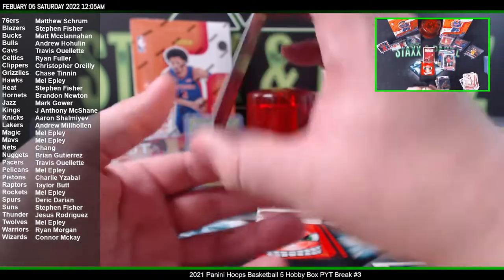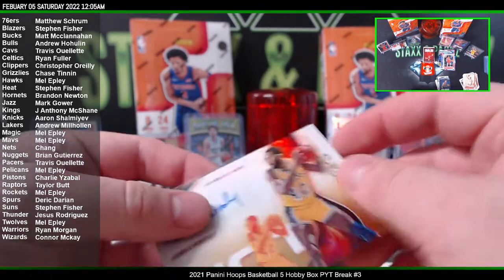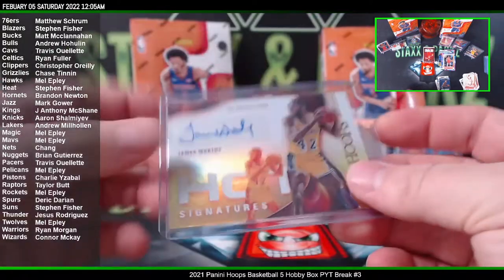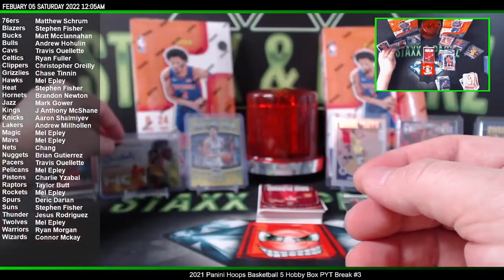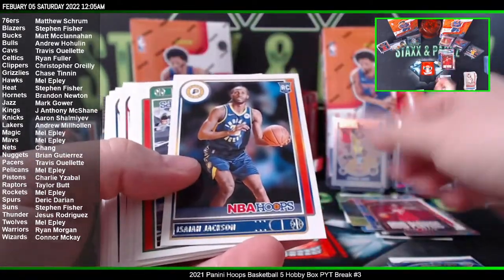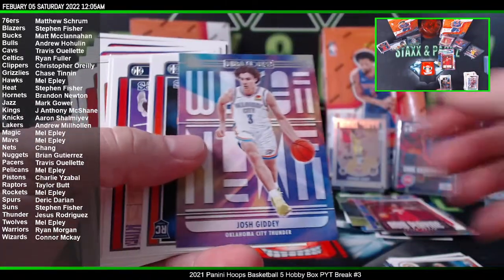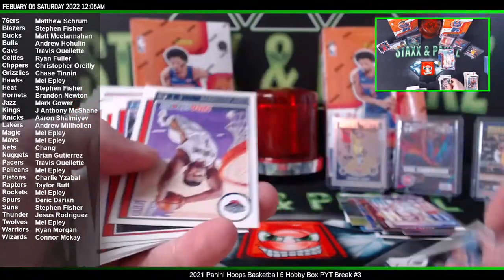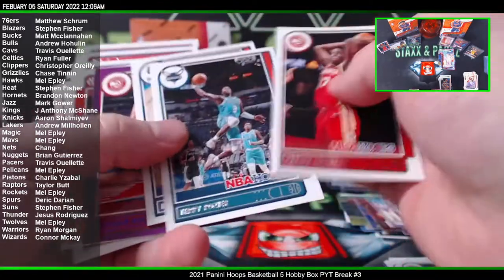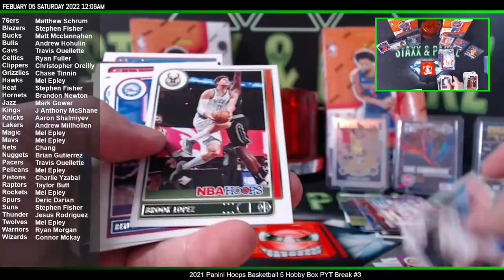And our auto is James Worthy for the Lakers. Hot Signatures, James Worthy. That's going to go to Andrew. There's another Jalen Green Now Playing. Isaiah Jackson rookie. Josh Giddey we got next. Trey Murphy, rookie. Purple border of Bogdanovic. Josh Primo, rookie.